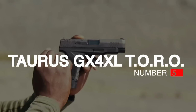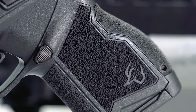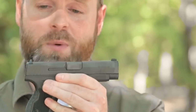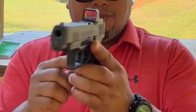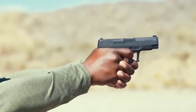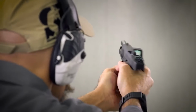Number 5. Taurus GX4XL Toro, $450. The Taurus GX4XL Toro is a Brazilian-made striker-fired semi-auto pistol with a 9mm caliber and a capacity of 13+1, 11+1 rounds. It is a great value for shooters looking for a compact 9mm with an average of 10 best 5-shot groups at 15 yards.